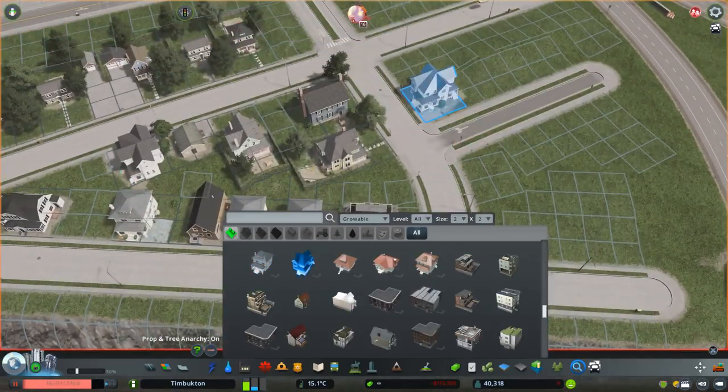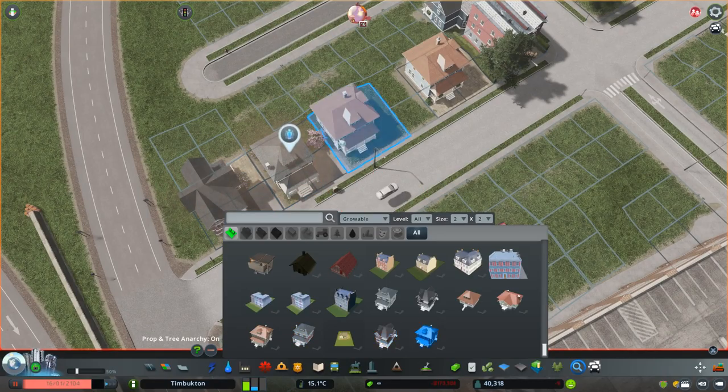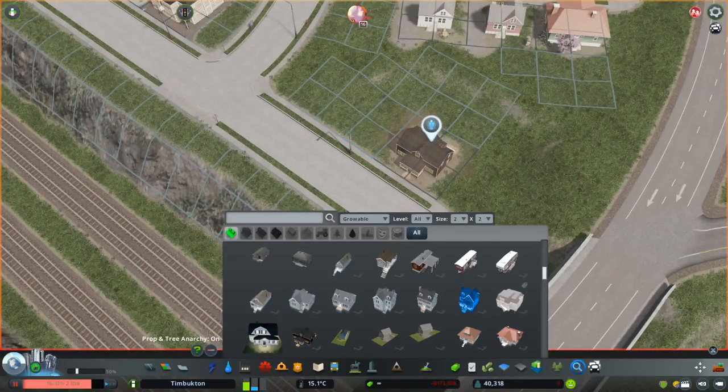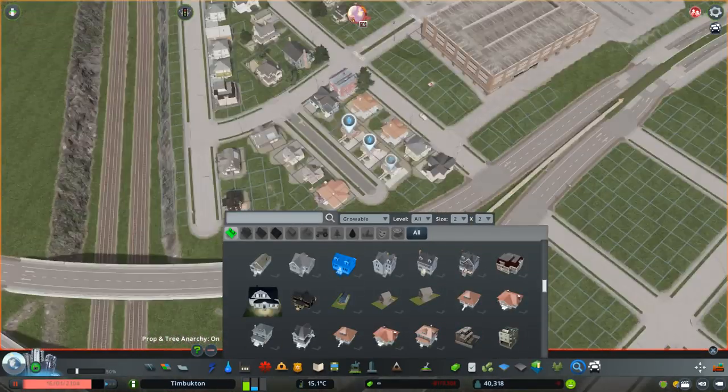I'm guessing, guys, within the next 3 or 4 episodes, Timbukton should really start to look like a fully built and fully functional city with everything that a normal city might need. One thing that we'll have to get into as well.